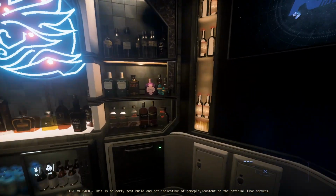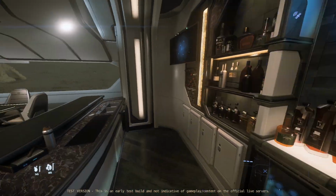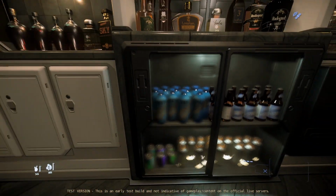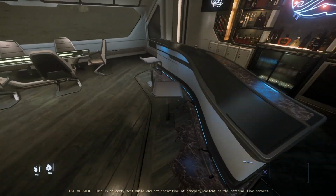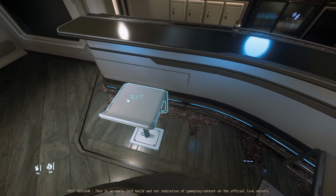Moving just out of here and towards the bar section. In the bar we have access to drinks, which you cannot currently drink yet, but hopefully in the future. As you can see, water bottles down there, so hopefully you'll be able to. There's the bar. And moving around here, we have access to 2 stools.